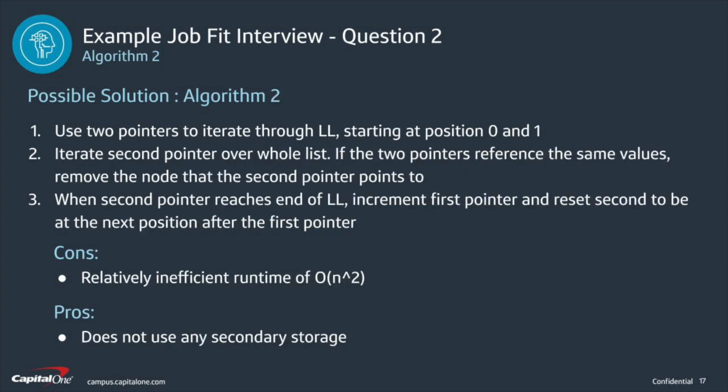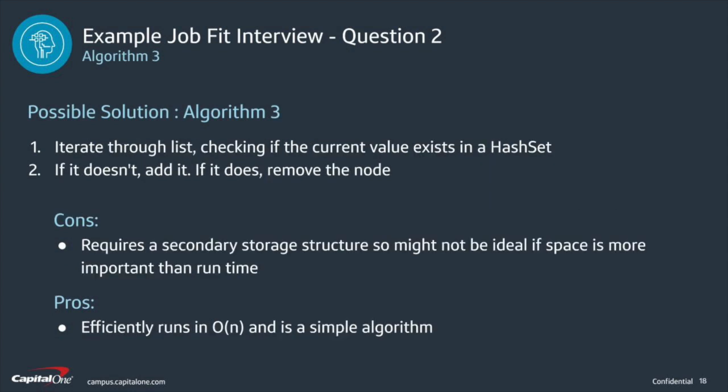Okay, a second possible solution is that you could use 2 pointers to iterate through the linked list starting at position 0 and 1, and you iterate the second pointer over the whole list, and if the 2 pointers reference the same values, you can remove the node that the second pointer points to. And then when the second pointer reaches the end of the linked list, you can increment the first pointer and reset the second to be at the next position after the pointer. So the con here is that it's relatively inefficient runtime of O of n squared, but it doesn't use any secondary storage.